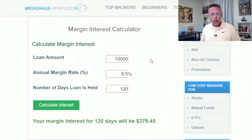And as far as paying back the loan, how do you do that exactly over 120 days? And the answer is actually pretty simple. You just make deposits from your checking account or your outside account, whatever funds your brokerage account. You just make deposits until your cash balance reaches at least the point that you borrowed. So obviously here I borrowed $10,000. I have to replenish my account up to $10,000 before the interest charges stop.